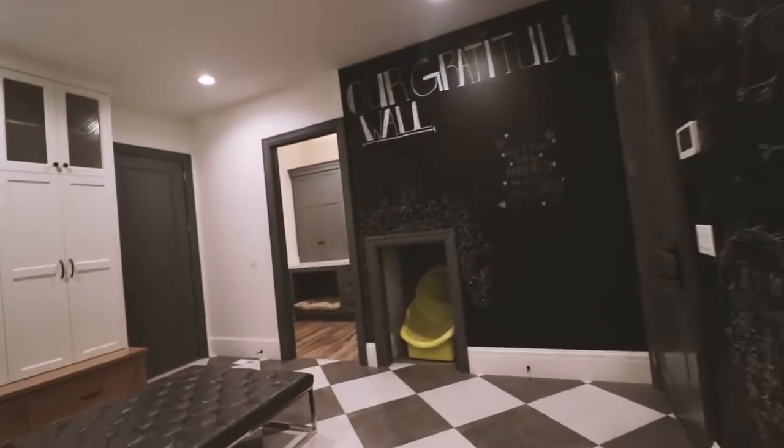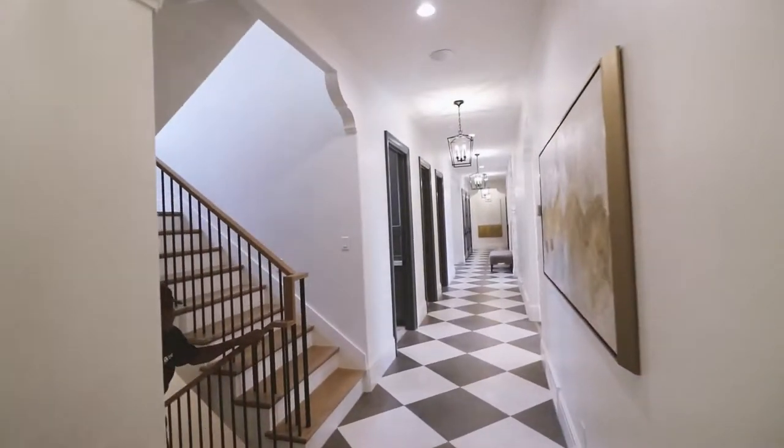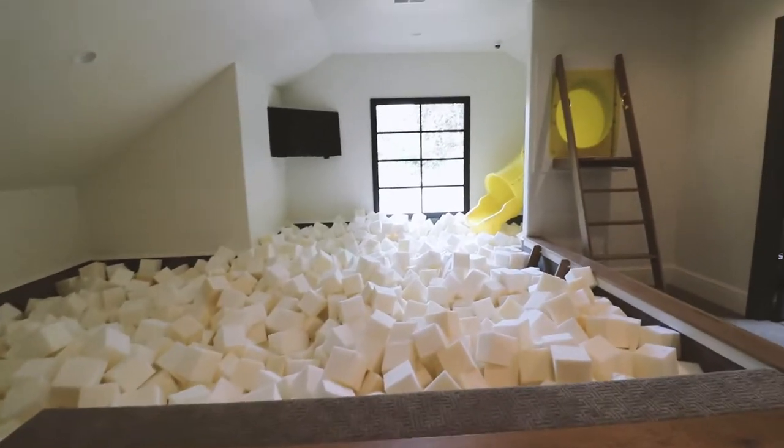Okay, check this out. Bottom end of the slide. Let's go see where it came from. Cool, right? Gonna block it for the kids. They love it, dude. They love it. Oh. Yeah, that's where the slide is. There it is. I think I'm gonna go through that. You can go down there, dude.